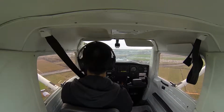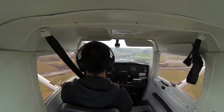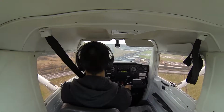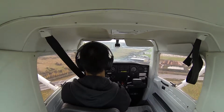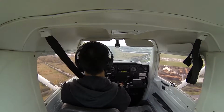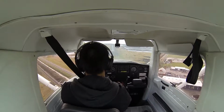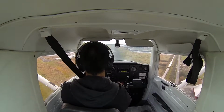Foxtrot on final for stop and go 12. Indy Fox Romeo with the traffic now, please. Roger. November Juliet Foxtrot Tower, cleared quick stop and go runway 12. Quick stop and go 12, November Juliet Foxtrot. Indy Foxtrot Romeo Tower, the traffic you're following is on a stop and go. Indy Fox Romeo, roger.